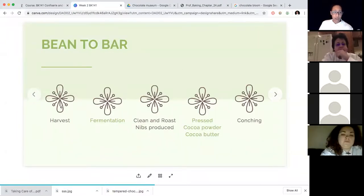So this is bean to bar. The beans get harvested first. They get fermented, right? They just kind of go in banana leaves out in the sun. It ferments them, changes the flavor, and starts to dry them out. Then they get cleaned and roasted. Once they've been roasted, the shells come off, and that's where you have nibs. Have you guys had nibs before? Chocolate nibs or cocoa nibs?